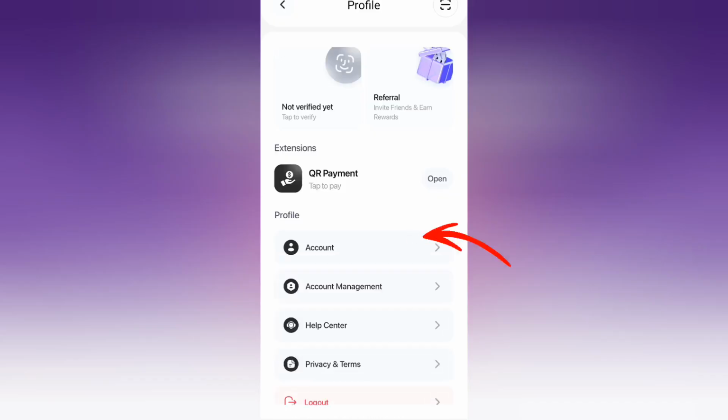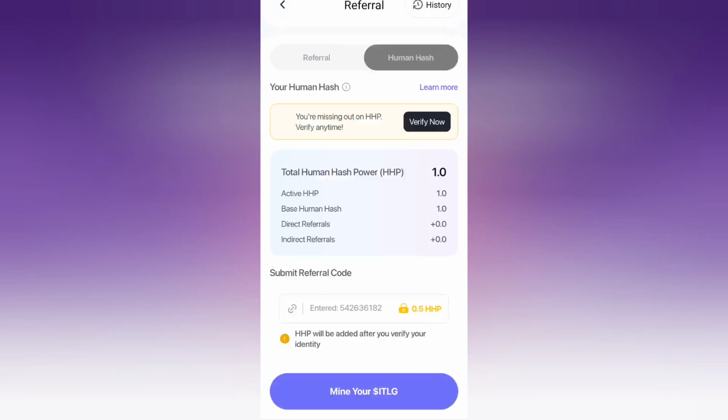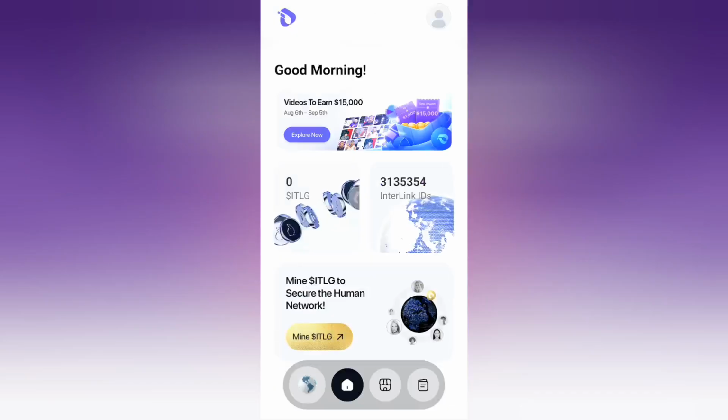You can also come over to the account section right here. This is where you see your email and your Interlink ID, which you're meant to give to people. This is mine, which you can see right here, and you're meant to click on referral, click on human hash, and paste in that very code right there to claim 1000 ITLG.